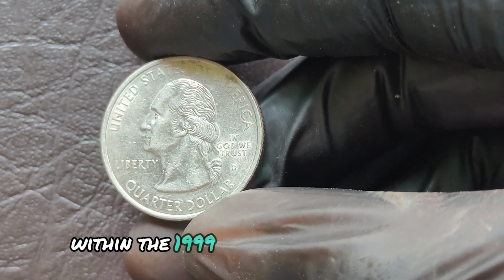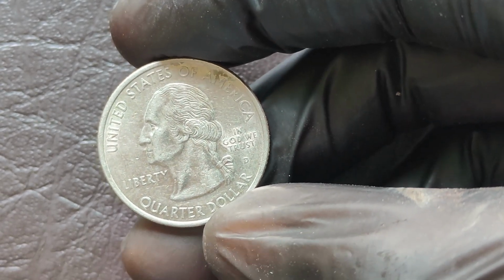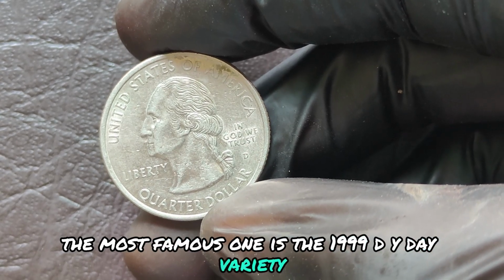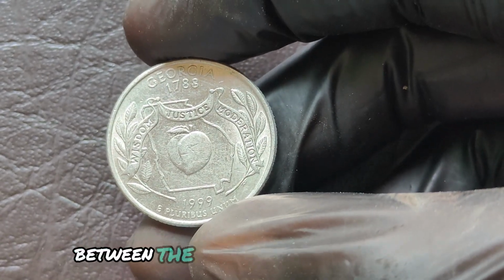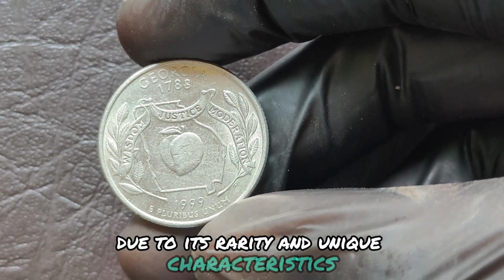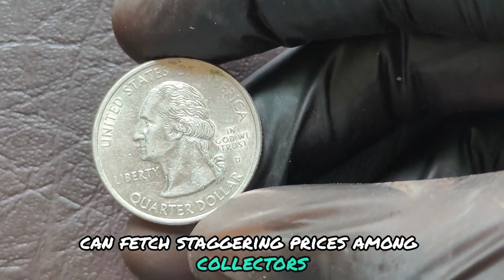Within the 1999 D Mint Mark quarter dollars, there are notable varieties. The most famous one is the 1999 D Wide A variety. This rare error coin features a significant spacing difference between the letters A and America. Due to its rarity and unique characteristics, the Wide A variety can fetch staggering prices among collectors.